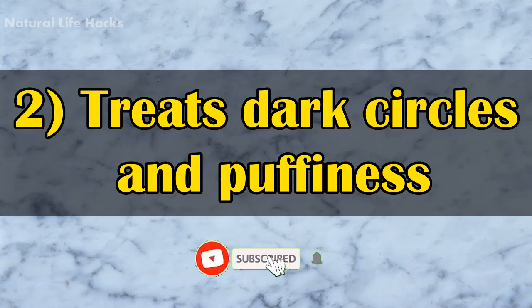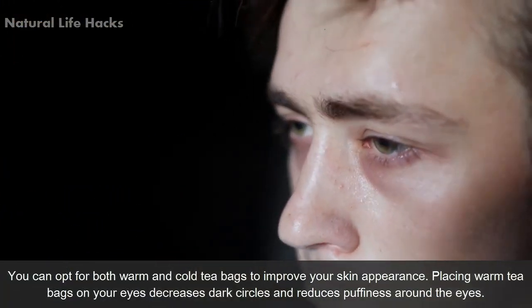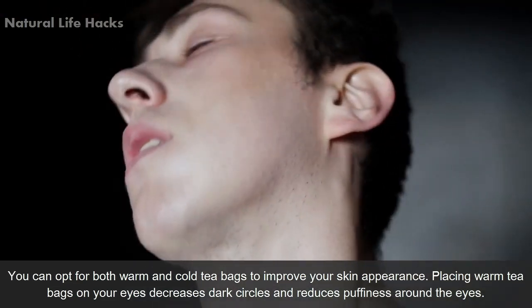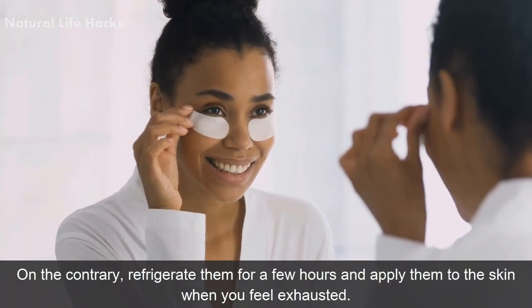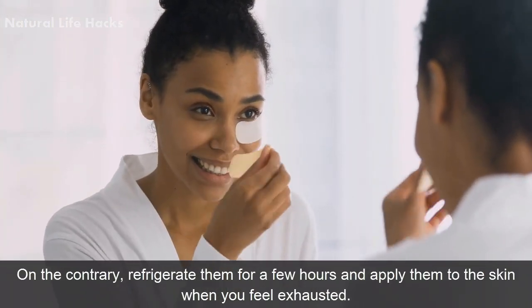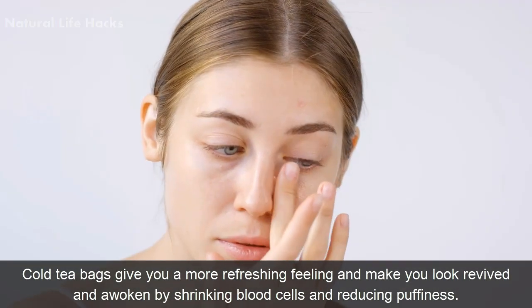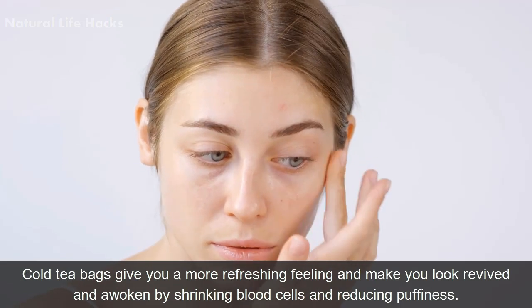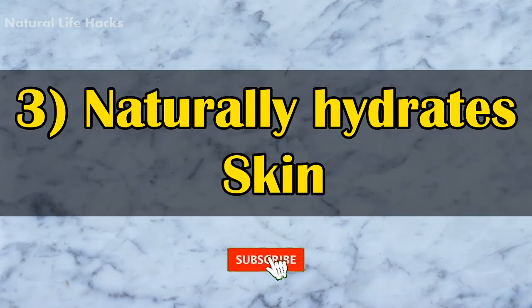Number 2. Treats dark circles and puffiness. You can opt for both warm and cold tea bags to improve your skin appearance. Placing warm tea bags on your eyes decreases dark circles and reduces puffiness around the eyes. On the contrary, refrigerate them for a few hours and apply them to the skin when you feel exhausted. Cold tea bags give you a more refreshing feeling and make you look revived and awoken by shrinking blood cells and reducing puffiness.